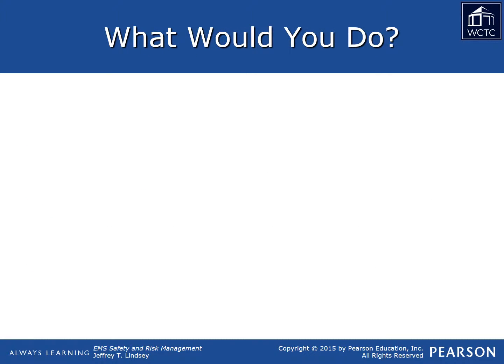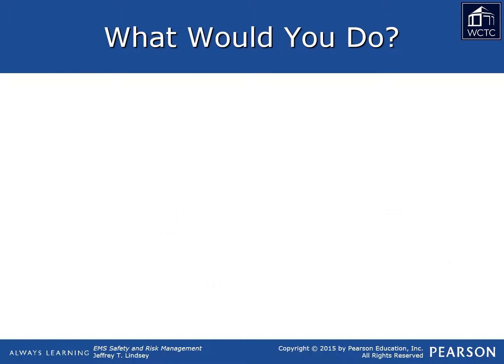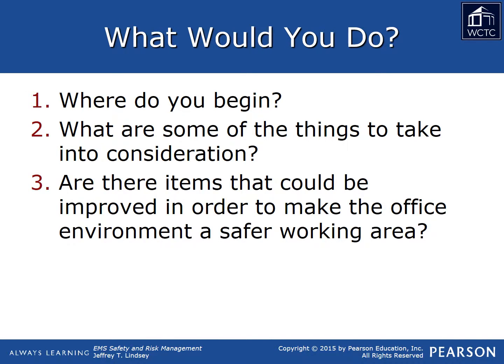To frame the issues discussed within this chapter, pretend for a moment that you are working with your workers' compensation insurance company and it has been brought to your attention that your service has quite a few claims by office staff. While the claims are not high-cost claims, you are somewhat surprised at the number of claims from the office staff. So where would you begin? What are some of the things to take into consideration? Are there items that could be improved within your service to make the office environment safer?